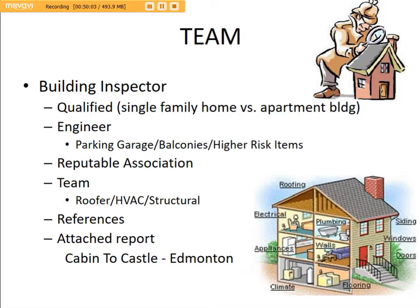You also want a team. You don't want to rely solely on your home inspector to check out the roof and the HVAC system. So quite often I will also arrange, during my home inspection, for the furnace to be inspected by the local furnace company as well. Or I'll ask the roofer to come over and check out the roof for me and give me a quote for a new roof. These are all things that are part of your inspection. They become part of your team.